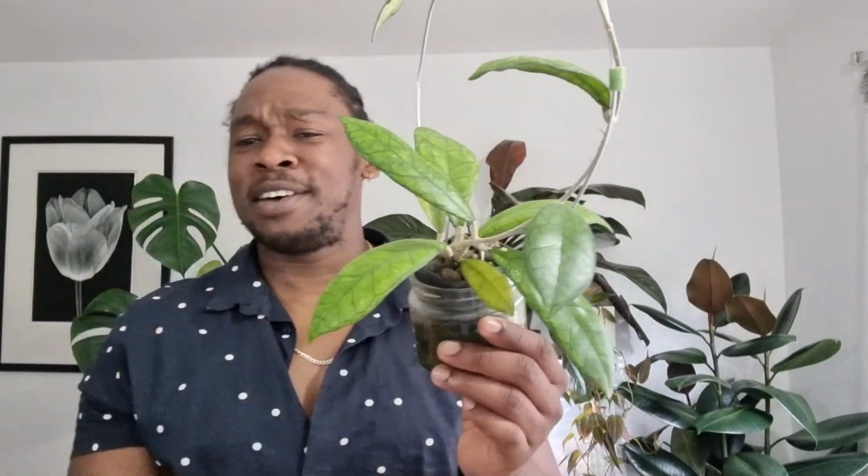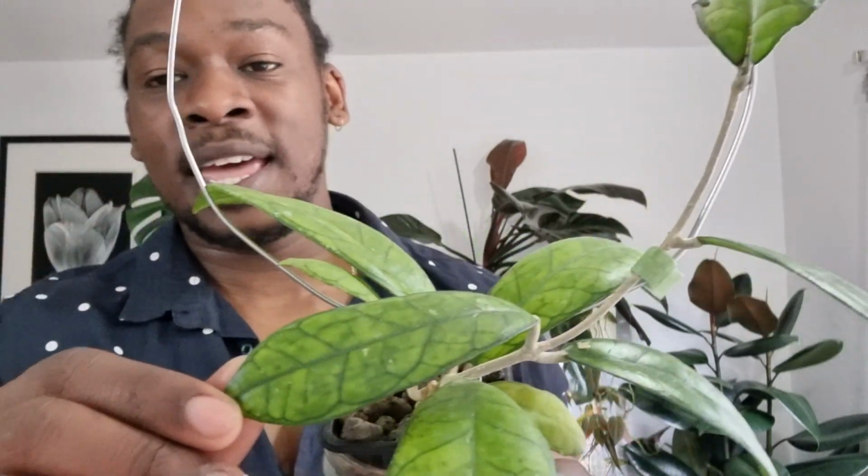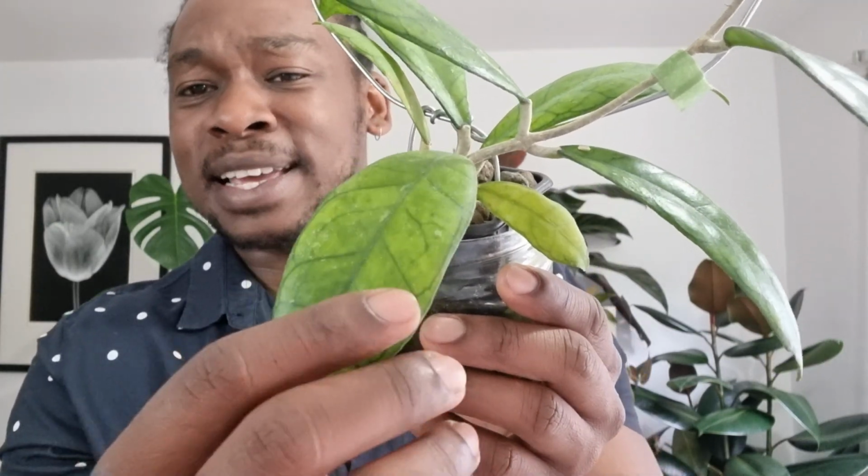Another one of my favorite Hoyas, probably my top 3, is this one right here. This is the Hoya Finlaysonii. Can you tell why I love it? Can you tell? Look at these leaves. They are actually unreal. Look at the texture. Look at the veins, the light splashing, the dark veins against that lighter lime green leaf.